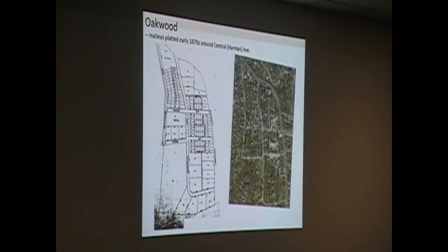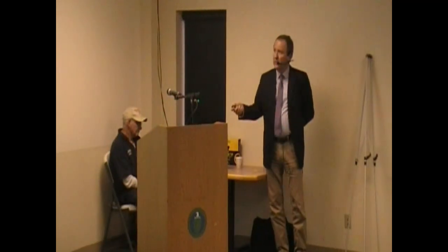The nucleus of Oakwood, kind of what we think of the earliest core that was platted in the early 1870s around what was then called Central Avenue, now Harmon Avenue. And so this is the oldest platted part of Oakwood. If you think Harmon School, the city building, if you're familiar with Oakwood, that's all up in this area. And so some very early homes standing there.